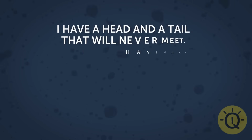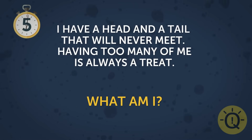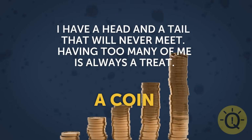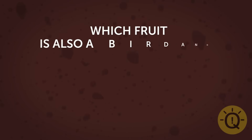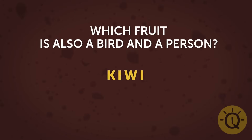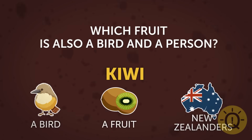I have a head and a tail that will never meet. Having too many of me is always a treat. What am I? The correct answer is a coin. Which fruit is also a bird and a person? Kiwi. It's a bird and a fruit. Also, kiwi is a common self-reference used by New Zealanders.